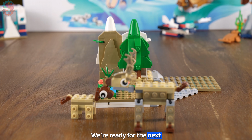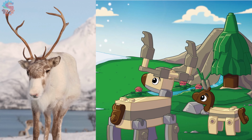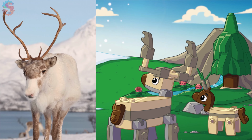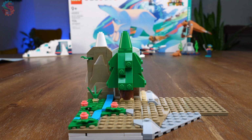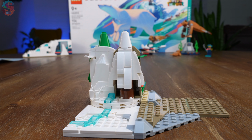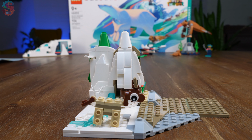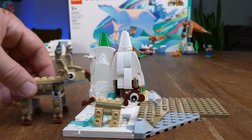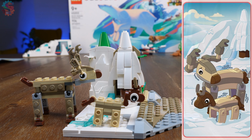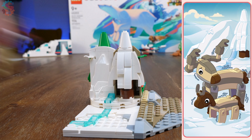We're ready for the next step of our project. Winter is arriving in the Arctic. The temperature is dropping, and snow is beginning to cover the tundra. The reindeer need to be ready. Reindeer naturally grow a thicker, denser winter coat to help insulate their bodies. It's your challenge. Use bag 9 to create winter adaptations for the 2 reindeer that help them survive the cold. Use your Lego pieces to design additional fur and features that help your reindeer survive the winter.